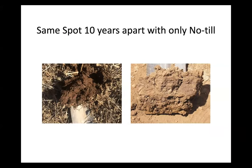And then here's two comparative pictures. These were taken in the same spot in the field, but they're 10 years apart. You can see the one on the right, how dense and light and heavy that clay was. That was it.